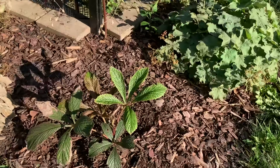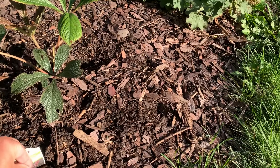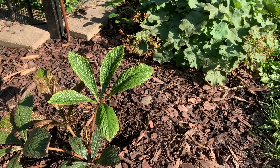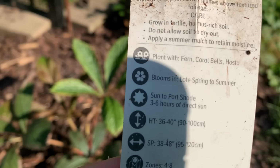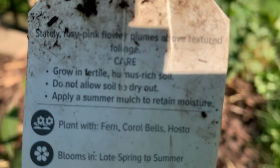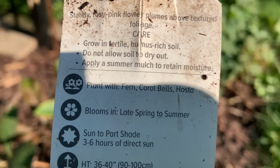Here, I do have the tag. And this is a little temperamental in my zone too. You see a lot of these labeled as zone 5. I know I'm a 4B, it's not that big of a stretch, but I don't know if you can see that.